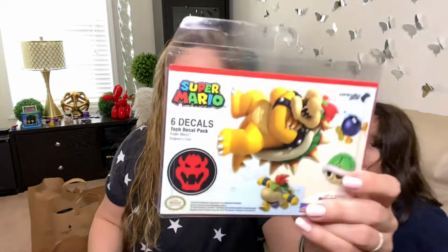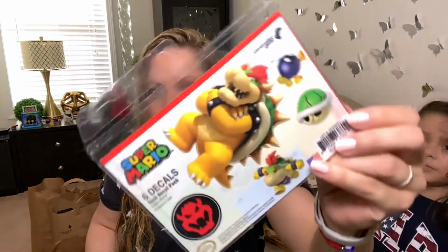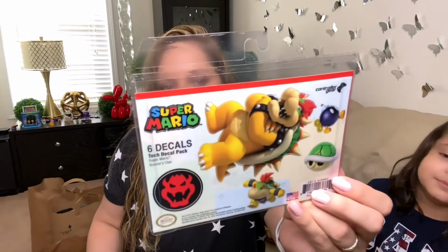And then we have Bowser. This is Bowser, right? Yeah. It's a dragon. I think it's a dragon. It might be a dragon. And where is this? Fire.